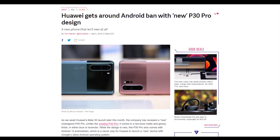Huawei also announced a new phone. I'm using quotes because it can come with Android 10 pre-installed. Something it's unable to do with most of its new phones right now because of U.S. trade restrictions. However, this new phone is really the existing P30 Pro, but available in two-tone matte and glossy finish in either blue or lavender, meaning it can take advantage of the easement that allows Google to provide updates to existing models. The Huawei Mate 30, a wholly new phone, will launch September 19th and so far is not allowed to have Google services on it.